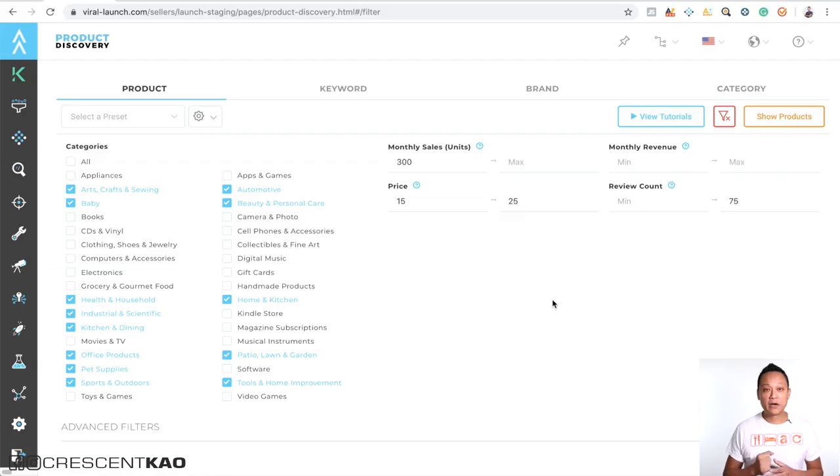So I'm using the Viral Launch tool suite here. They have two tools that I'm going to use in this video to do product research. This is the product discovery tool that helps you find new product ideas that meet specific search criteria. And the other tool, which we'll get into later on in the video, is the market intelligence tool that helps you analyze the product idea niches that you find. All right, jumping right in.